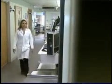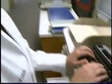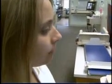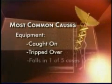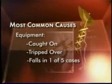Researchers at Ohio State University reviewed more than 78,000 computer-related injuries treated in U.S. emergency rooms. More than 90% of the injuries occurred at home. The most common causes were tripping and falling over computer equipment, but 1 in 5 injuries were the result of falling monitors or computers. To minimize your risk, carefully look over the setup of a home computer.